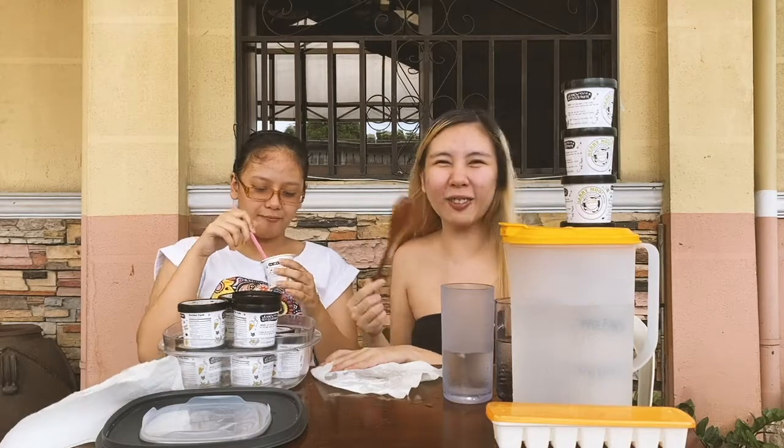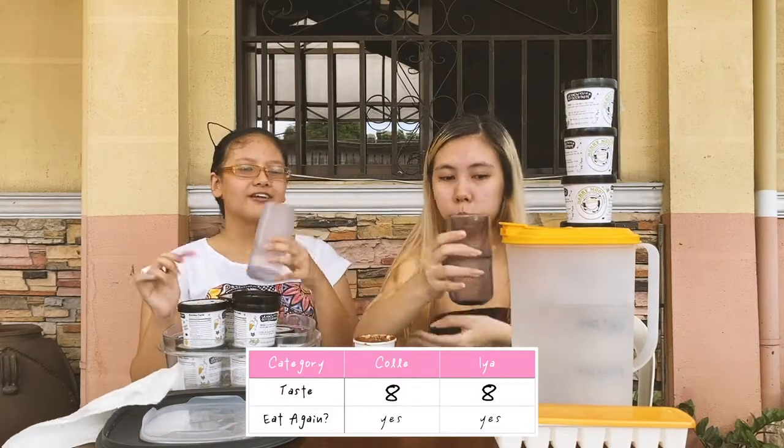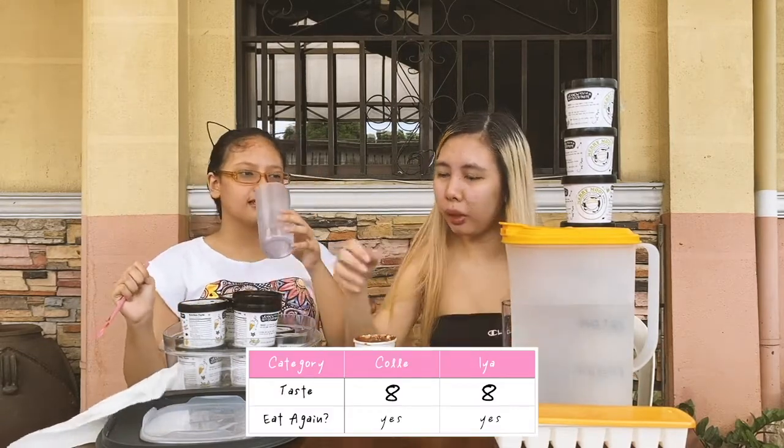It's like velvety chocolate. Does that make sense? Yeah, it's like a really strong flavor. Would I eat it again? Yes. I already have two on my list now that I'd eat again.